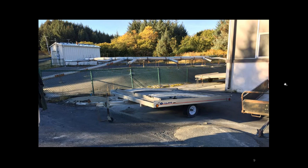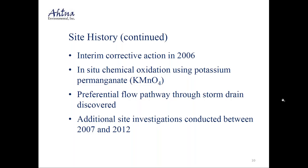This picture shows the air sparge vapor extraction system. The air sparge piping, which sends pressurized air into sparge points below the groundwater table. That's what you see above ground. And then the vapor extractions underneath the asphalt cap. And in the background there is the building that houses the blowers and activated carbon filters.